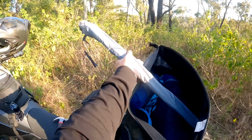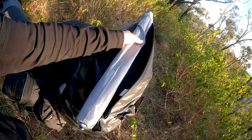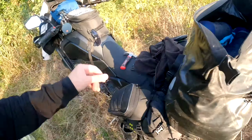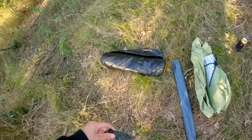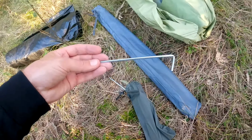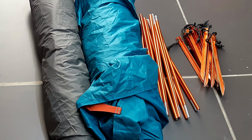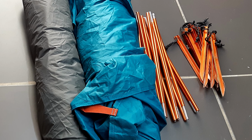Yeah, so these are the poles. They only just sort of fit in my bag there, but only just is good enough. And the pegs. Okay, so that's another difference between these two tents, is the pegs. The Oztrail obviously has these cheap steel pegs, whereas the Coleman has the aluminium angled pegs.